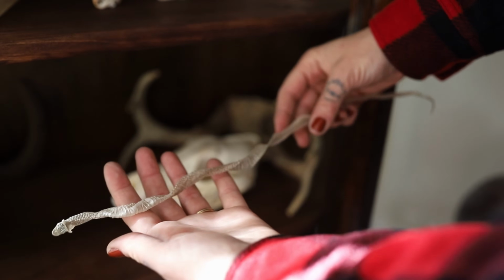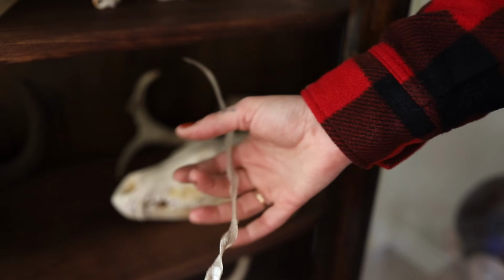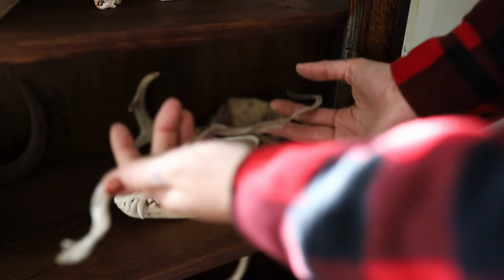Here is a full snake skin I found in our garage. From face to tail, the whole thing's there, which I just think is so cool.